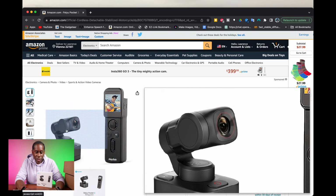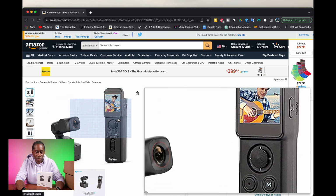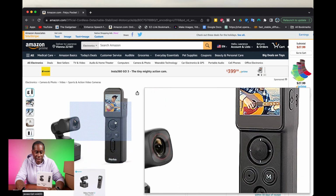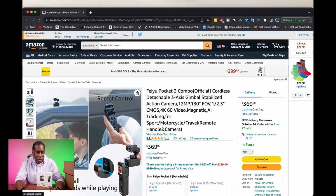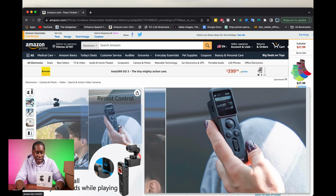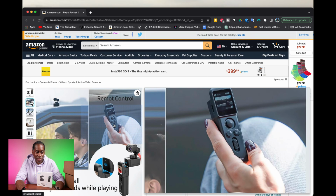So you can mount this somewhere and then control the actual movement of it from this part here, the handle, which is also the remote. It's just so cool. You can see right there, you can mount it because it's magnetic. You can mount it right to the top of your car, and then you can see what the camera sees right there using the remote, and you can use a little joystick on the remote to move the camera around. You can use it to start and stop recordings and change settings and all that.